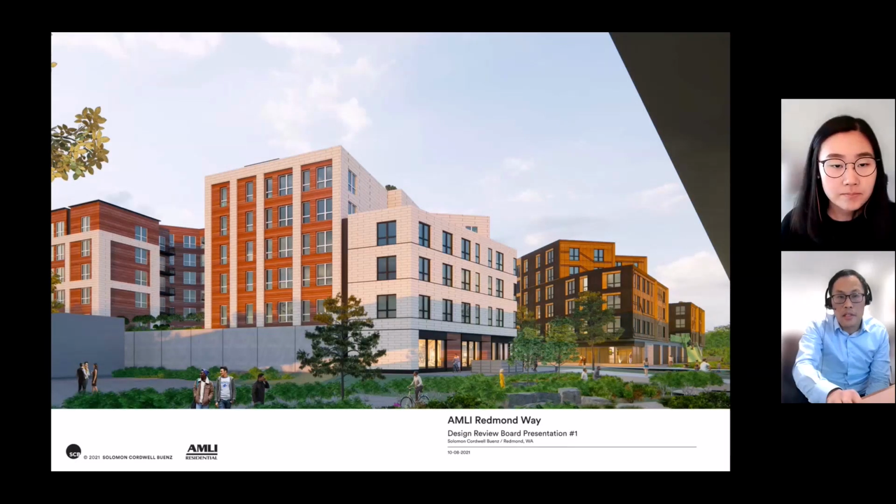My name is Nolan Sitz. I'm an architect with Salomon Cordwell Benz, and I'm accompanied by my colleague Yejin Lee. We're excited to present our initial design for 16771 Redmond Way. As the architect, we're representing our client Amley Residential, Structural and Civil CPL, and Landscape Architect Berger Partnership.